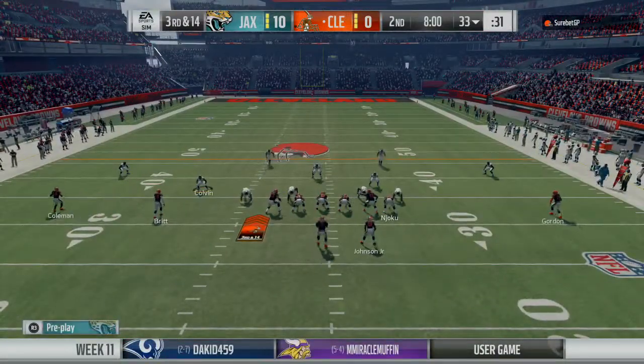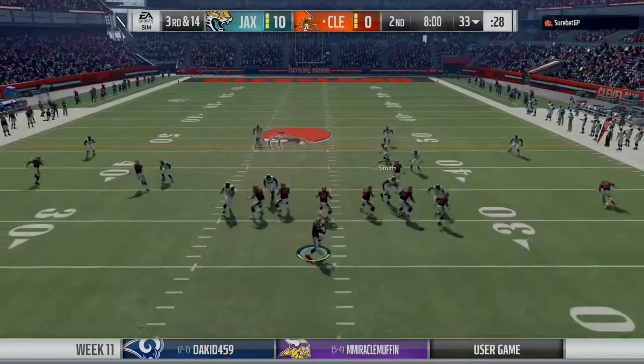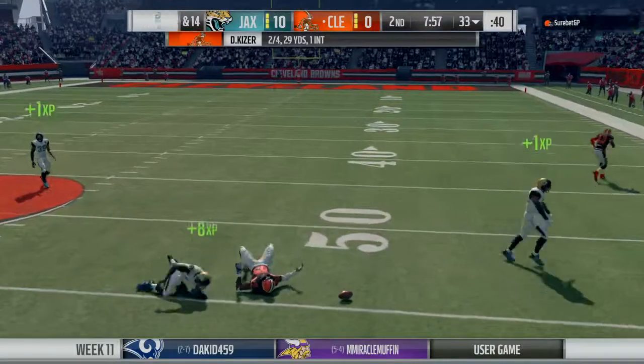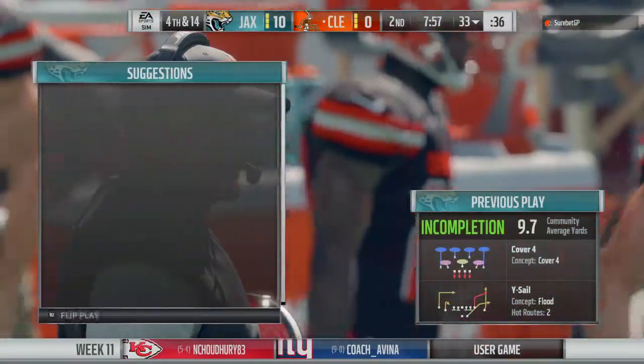Ohio! Ohio! Come on, let's flex round! Flex round! From the shotgun, it's Kaiser. And incomplete. The contact made the ball roam free and brings up 4th down.